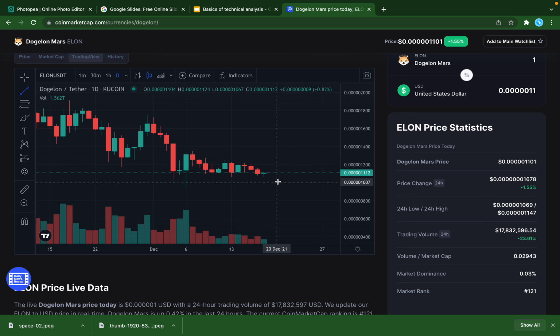Let's get into it. So we are finding support around the 11 levels, which is exactly what we want to see. We have created a doji candle, however, it is turning into a green candle, green hammer, which indicates a reversal pattern.